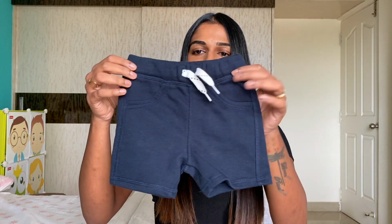So today I'm going to do a clothing haul video. And this is for my 5 months old. This clothing is basically for 6 to 12 months, so shopped ahead. So I'll start with these shorts.